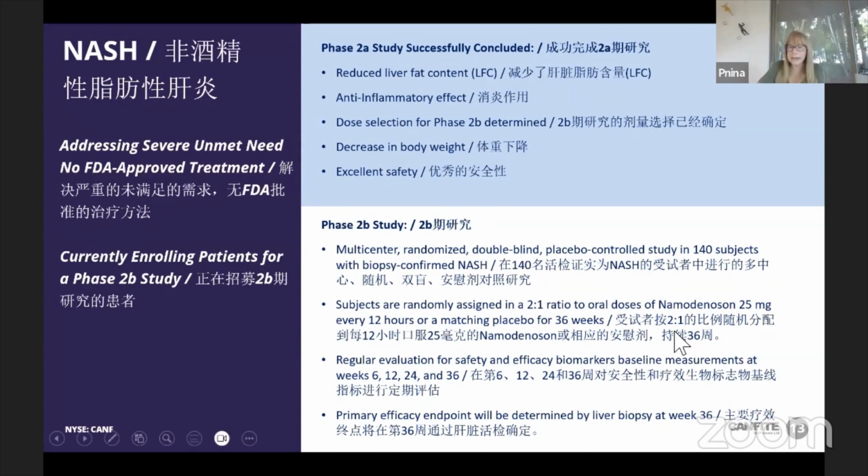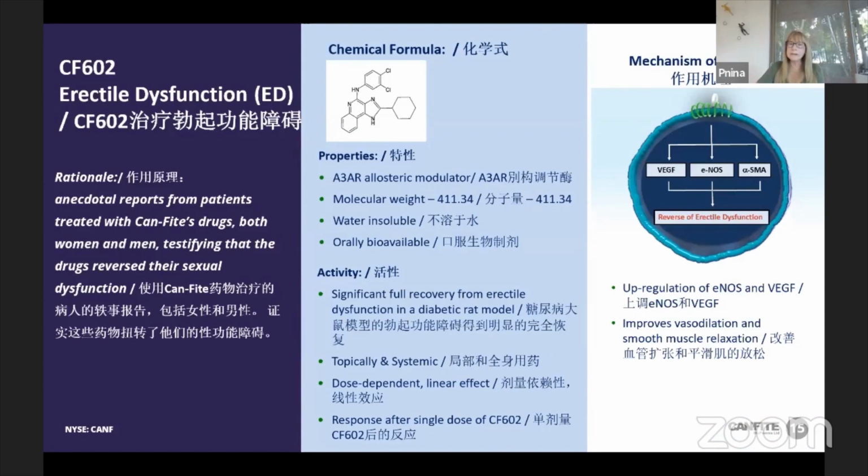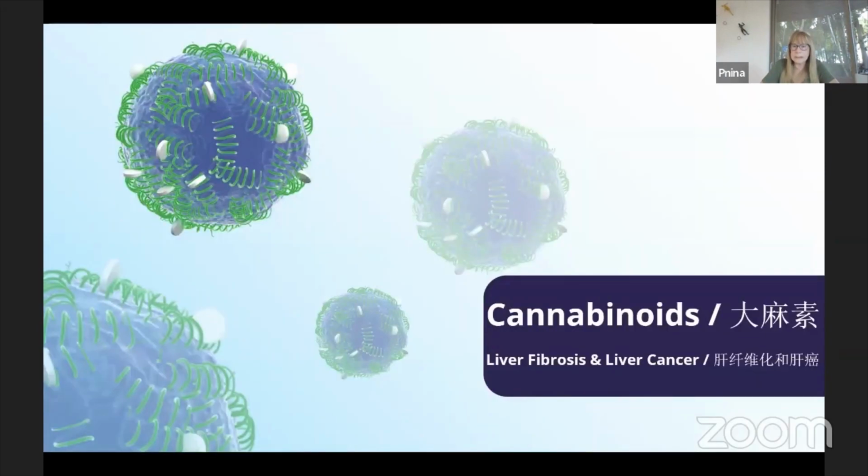And if the data of this study will be reproducible, it will open the door for us for a phase 3 clinical study. As I told you, we have 2 additional drugs which are still in preclinical studies. CF602, based on anecdotal report of patients which told us that they are doing very well with their sexual dysfunction while they are taking the Can-Fite drugs, we decided to take a third drug candidate, CF602, and to push it into the clinic based on very good data that we have shown in preclinical studies.